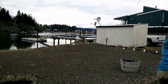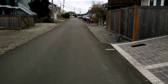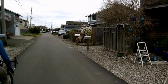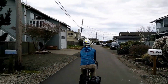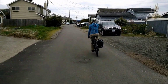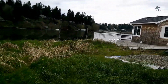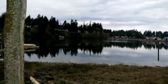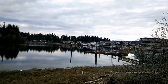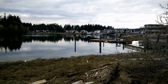Little bay. I guess this is Point Monroe. And this little spit of land goes around a saltwater bay. Right there. Yeah, if the polar ice caps melt, this is going to all be underwater. They're only about 5 feet above sea level here.